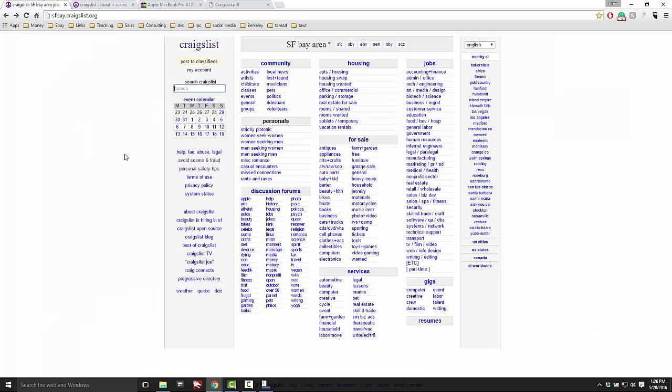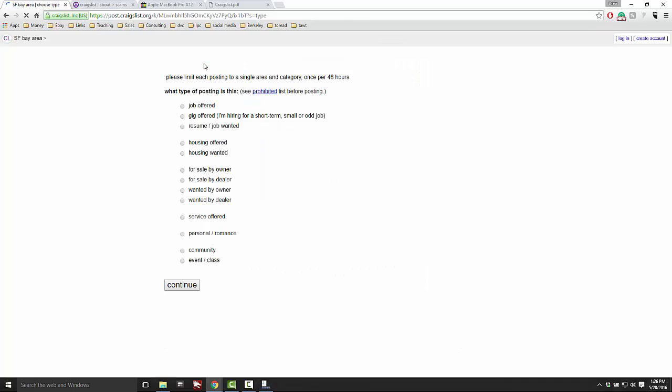So let's go to Craigslist. You're going to go to Craigslist. I'm on sfbay.craigslist.org. If you just go to craigslist.org, you can pick which city and state you're in, or country even. We got Canada. But I'm in the SF Bay area on the home page here. If you were to buy something, you'd be looking in this area. But we're going to post something to classifieds here, highlighted in red.